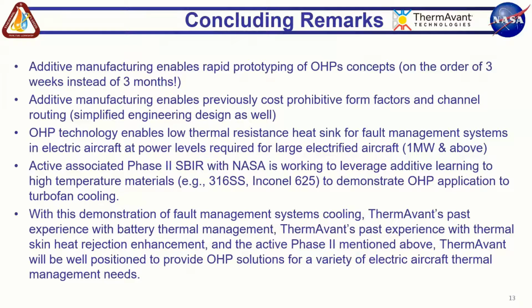So, running through some concluding remarks here. Definitely, we were able to demonstrate a dramatic increase in prototyping speed with the additive approach, around 3 weeks of fabrication time instead of around 3 months. And we could fabricate this particular design in a very complicated and expensive braid stack if we wanted to, but the additive technique allowed for cost competitiveness of this approach.